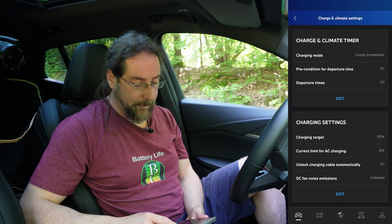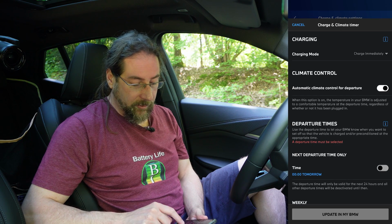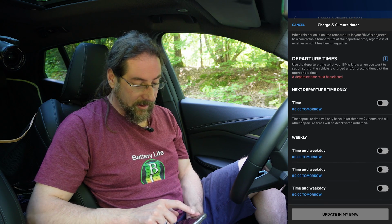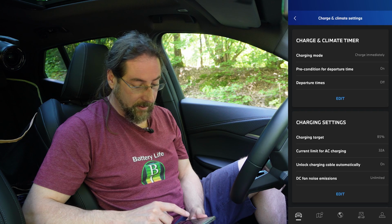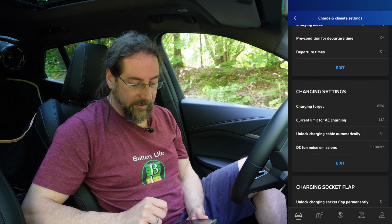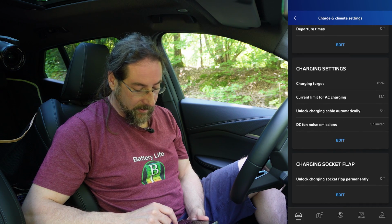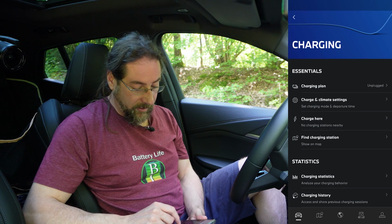And then you have charging climate settings in here, charge mode immediately or charge in time slot, so only from 10 p.m. to 6 a.m., for example. Automatic climate control for departure, and then all of your times weekly, next departure. It's awesome. It's really awesome that you can do that. It's really great. I love that a lot. And you can set departure times or not, and preconditioning yes or no. AC charging limit, unlock charging cable automatically, DC fan noise, all of this. And I really like that. It's really awesome. And there's more charging settings.